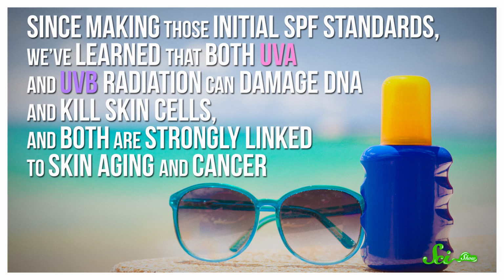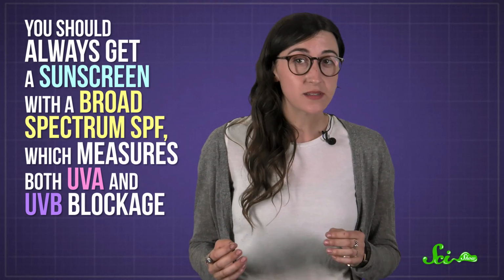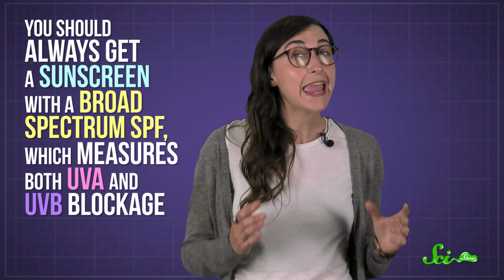But even with the right amount on, some of us still don't get all of the protection we need. Since making those initial SPF standards, we've learned that both UVA and UVB radiation can damage DNA and kill skin cells, and both are strongly linked to skin aging and cancer. So, to be safe, you should always get a sunscreen with a broad spectrum SPF, which measures both UVA and UVB blockage. Basically, SPF is important. But there's a lot more that goes into wearing sunscreen so you can make sure it's actually doing its job.